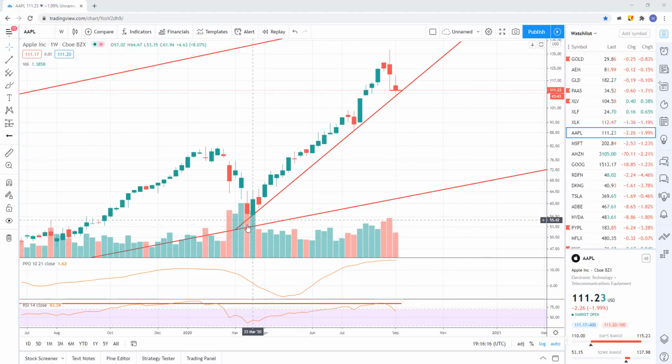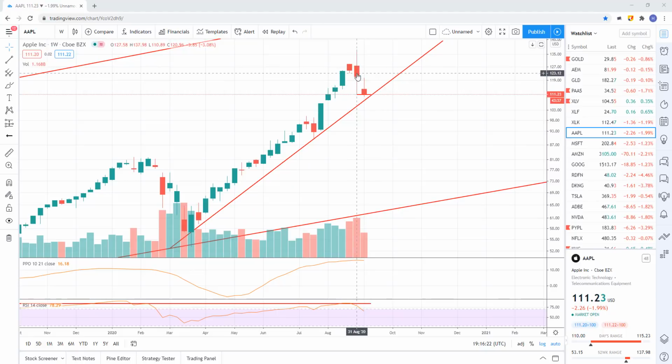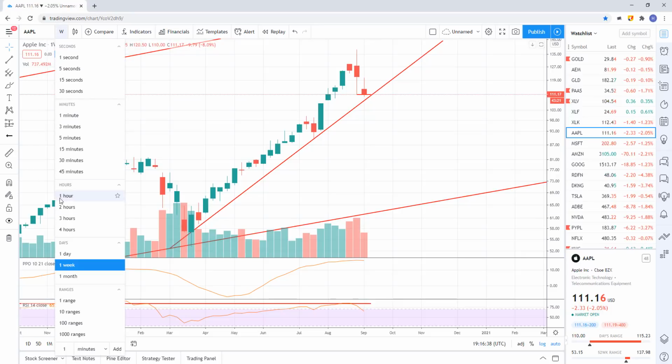Apple, you can see on the weekly chart, here's an uptrend, and this marks out on the daily. We haven't quite broken that, and we're probably not going to break this trend on the weekly this week. So, if Apple hasn't broken trend, the market's not going down unless Apple breaks trend, is what I'm trying to say. So I expect Apple to break trend.